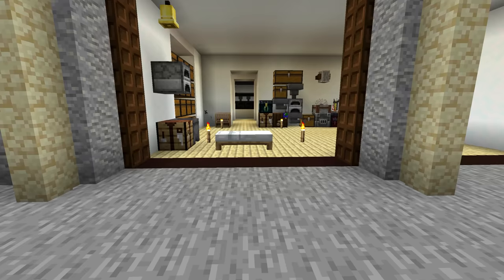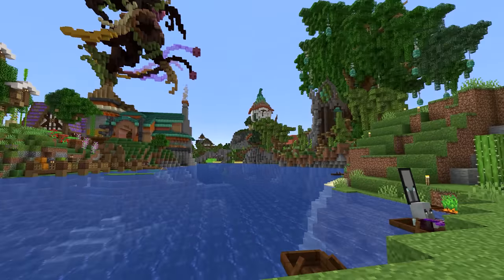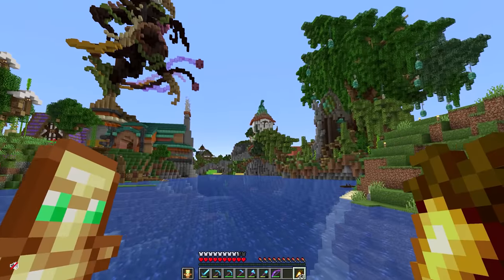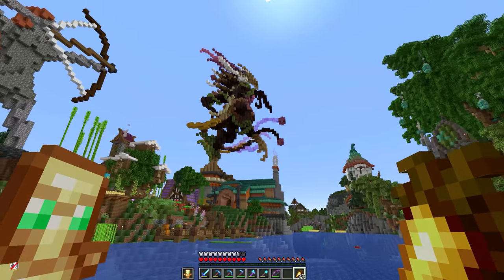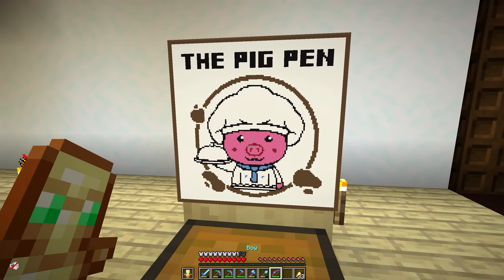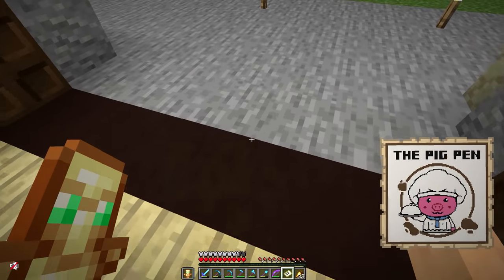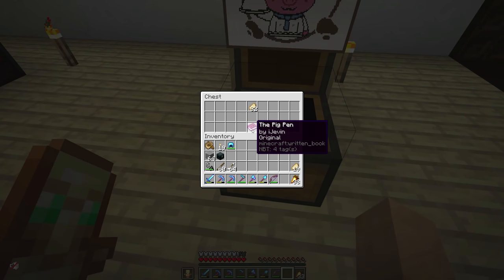Sweet faces, look behind me. This is 2 weeks in on the season. Like, oh my, oh my. Even green, I believe that is, right? And then this has got tons of new colors. Look at this map. The pig pen. Like, are you kidding me? I got a little tiny pig in my hand. This is great.